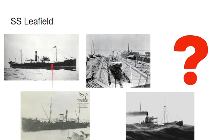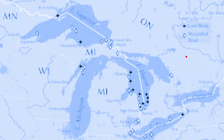So it's very weird. Here's an illustration. Here are a couple of pictures of it afloat, and here's an illustration of what it probably looks like, and obviously we don't know where it is. So, next boat. Here's a map. I know it's kind of hard to see. We're going to have an easier to follow map.